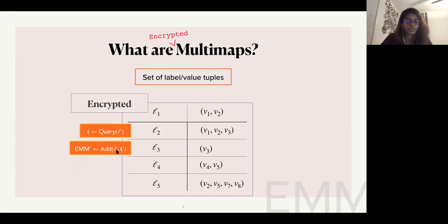So for example, if you add a tuple T prime to a label, it produces a modified encrypted multi-map. So for example, if you add V3 to L3, V4 to L3, the value will be added to L3. And in case L3 did not exist already in the multi-map, that will also be initialized. And the delete is the opposite. Okay.